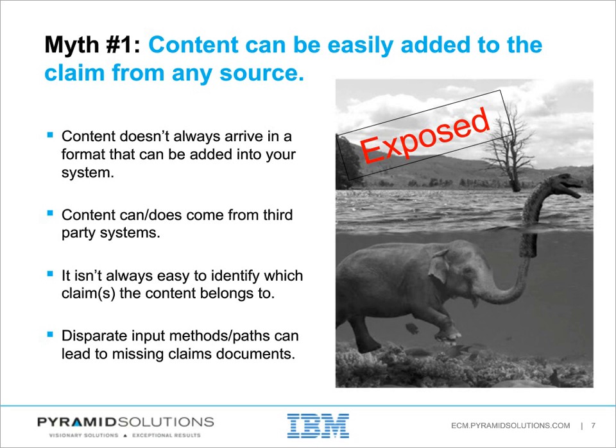Content arrives from email, fax, paper, mobile, multifunction devices, and the file formats we see are JPEG, TIFF, MS Office files, video. Ideally, you want to accept any one of these file types automatically in the right claim or claims in your system of record. If you can't automate, these files will always become exceptions, and they require human touch and can severely delay processing. So you want to be able to automate all these incoming file types.